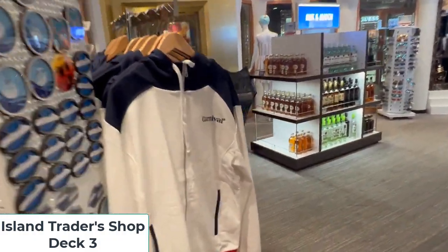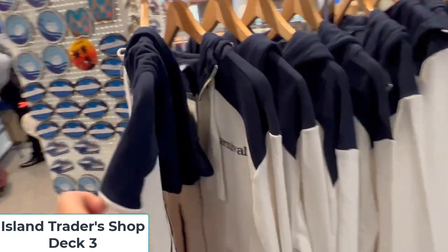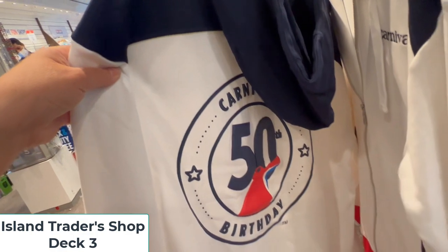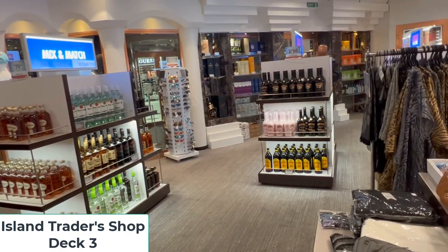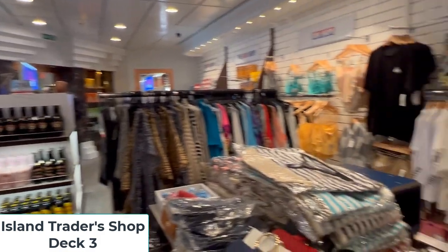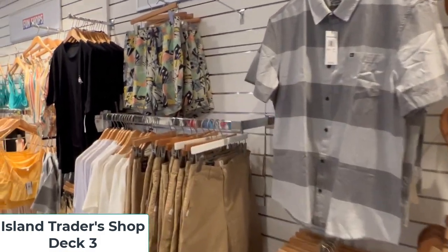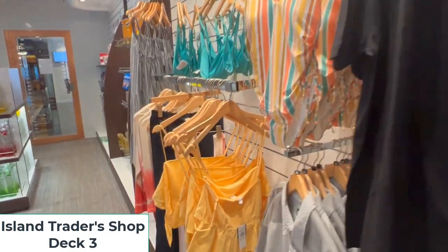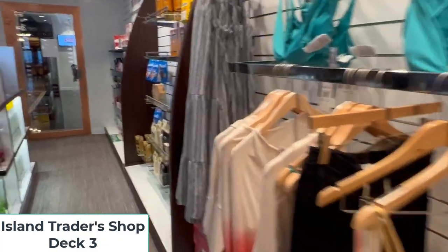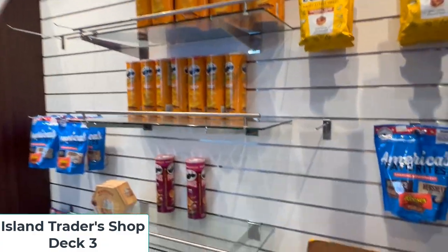Keychains. And it's the jacket that I got up in the room for their 50th. And you get all your alcohol. Get a little snack attack.